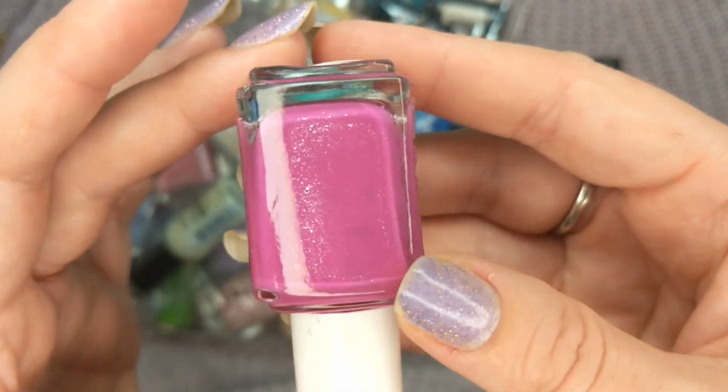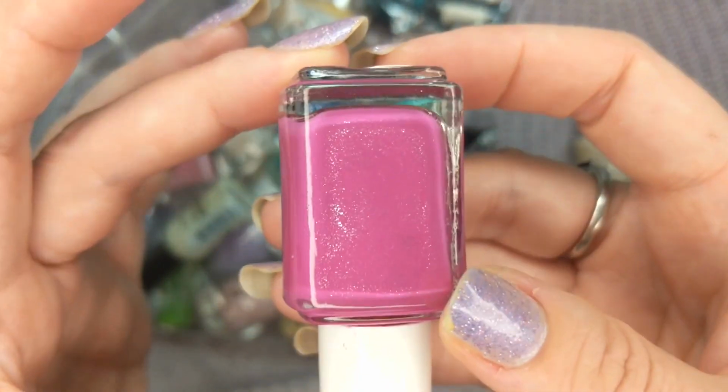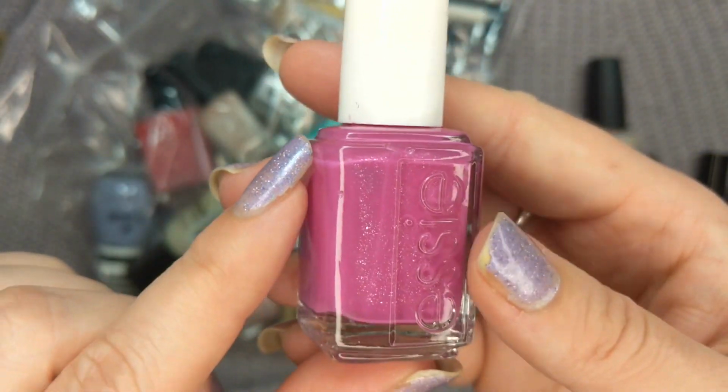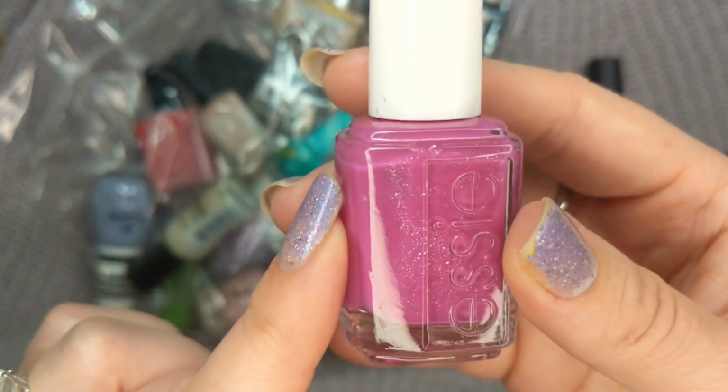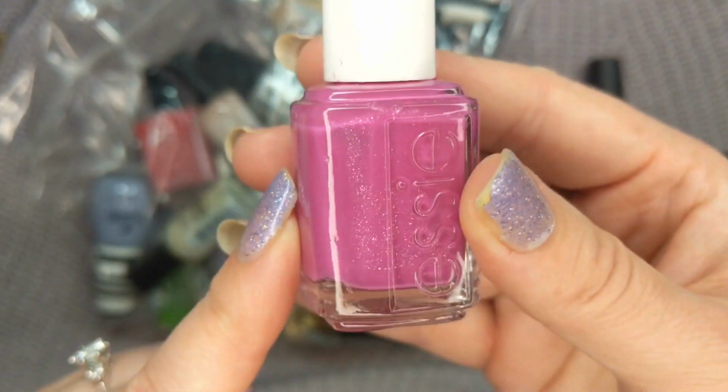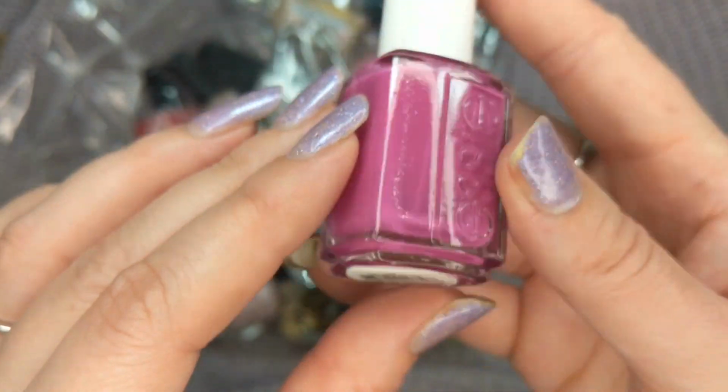So I thought this was a beautiful shade, a little bit on the berry pink side, and another beautiful, beautiful color. I think this will look pretty nice in the summer, although I will have to do swatches to see if it does show up true to color on the nail or if it darkens, but we'll see. So that was The Girls Are Out by Essie.